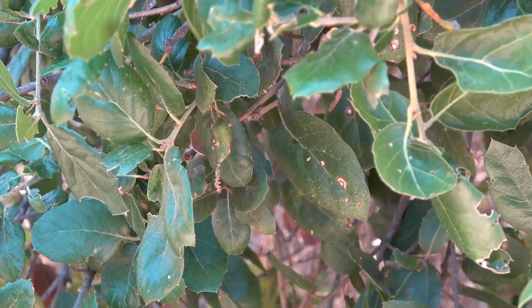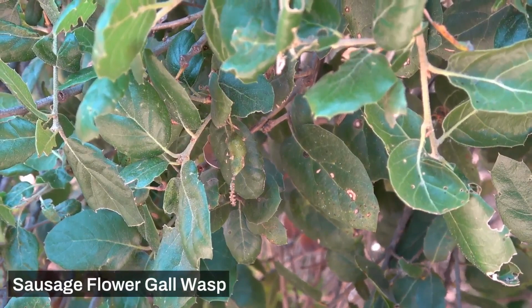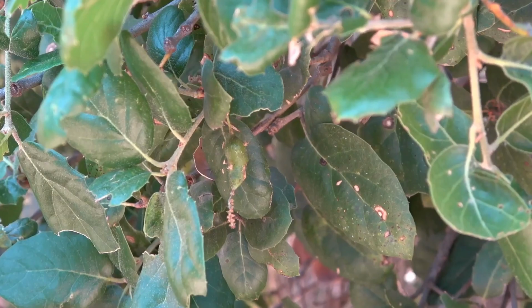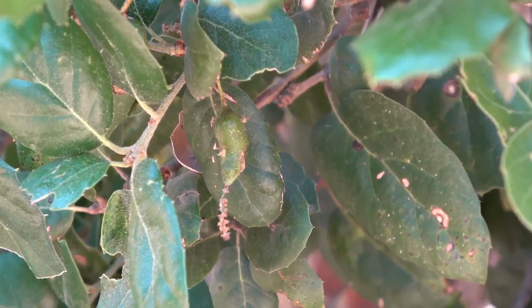The next one we find is a sausage flower gall wasp that is growing on the catkin of the tree. Catkins are the slender cylindrical flower clusters of the tree. Gall wasps are notable for their ability to stimulate the growth of galls or tissue swellings on plants. You may have noticed objects that look like apples in oak trees during the autumn months. These are oak apple galls.